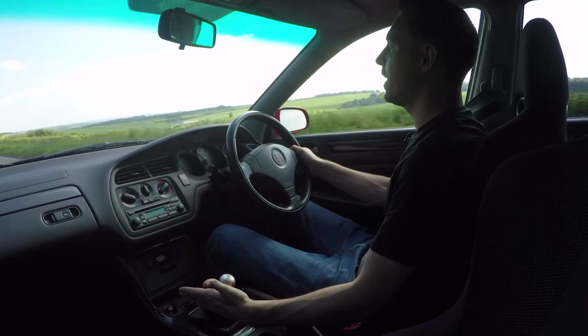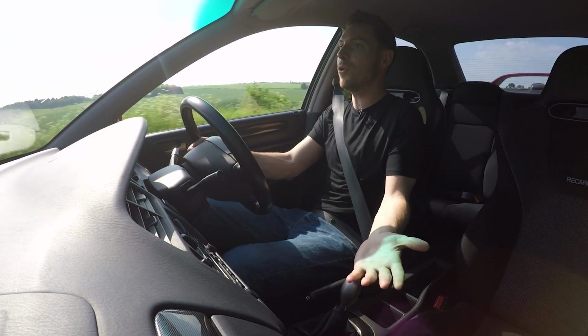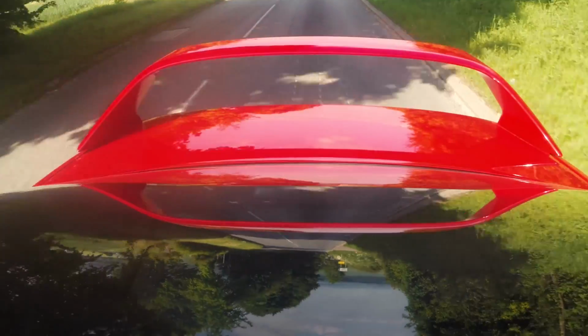For this drivetrain, for that amazing engine, lovely gearbox, really good limited slip differential, that's just a bargain. £2,000 for all of that, and you get the rest of the car thrown in as well. At that sort of money, you might as well.